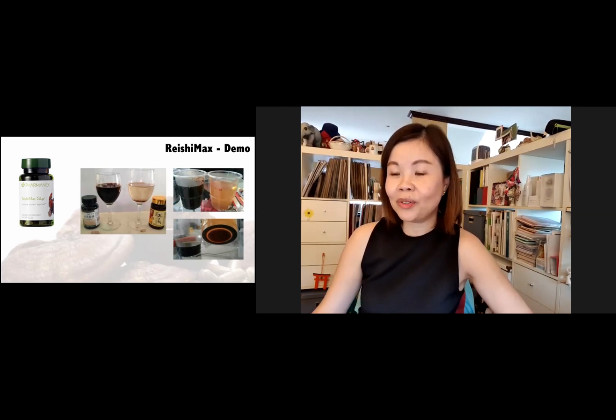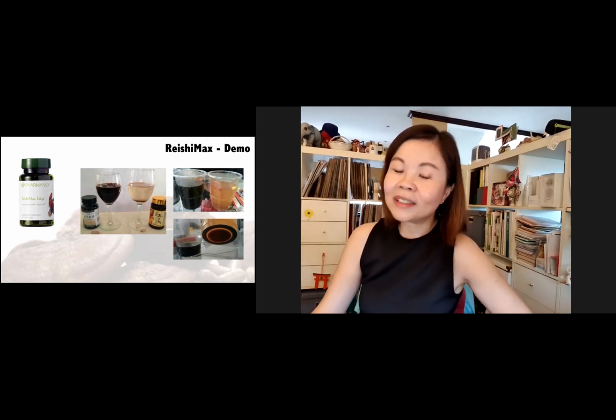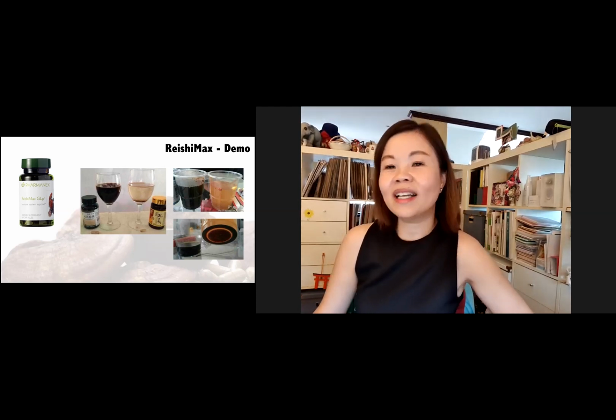If you see the bottle with the gold color cap, that's a very expensive bottle of reishi that's available in Singapore, one of the big companies. But look at the contents that are emptied into the glass.